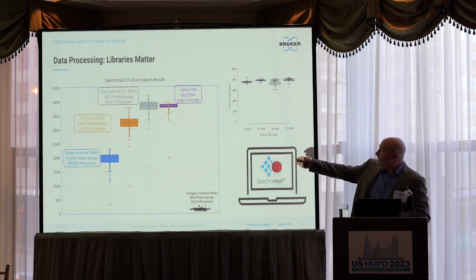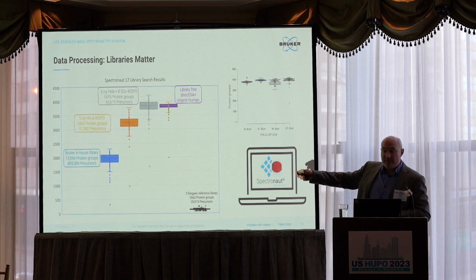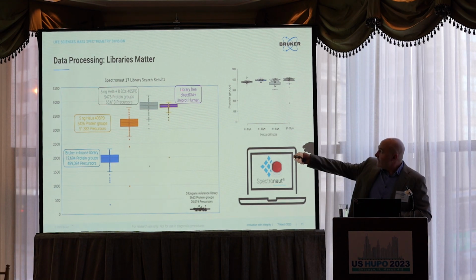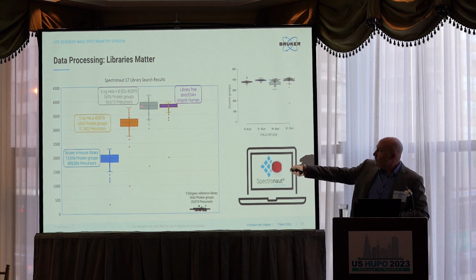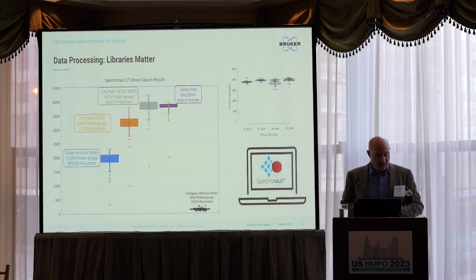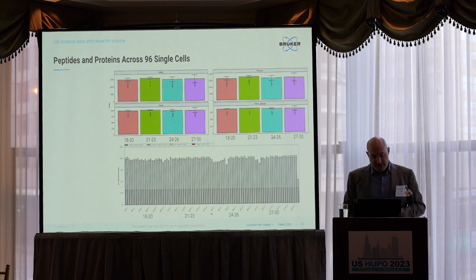And then in the end, we searched it with library-free or directDIA+ in Spectronaut 17. That's where we see very comparable numbers to what we were seeing with the 5 nanograms of HeLa plus 8 single-cell samples library. Of course, we also searched this against a non-specific library, C. elegans in this case, and it was very reassuring to see that we see very little hits there.